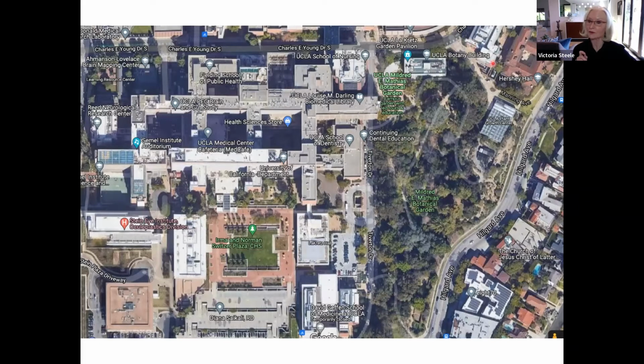It was the first women's dorm on the campus. And it was entered from Hillgard. I'll show you. Notice this courtyard. And there's a beautiful south courtyard that I'll show you. The entrance is here now.